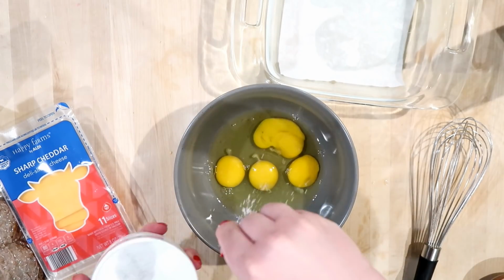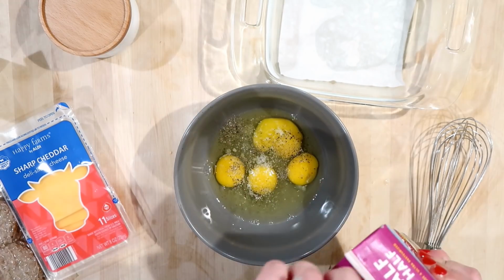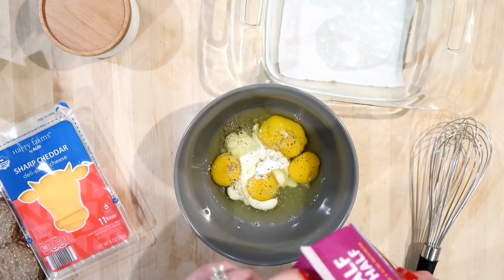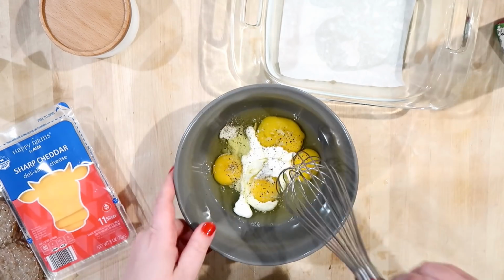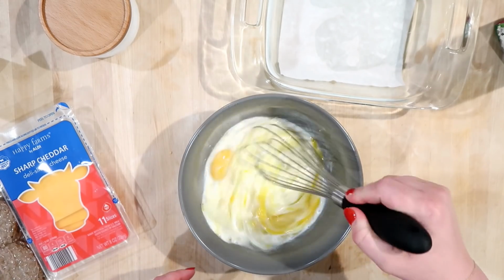All right, so I'm gonna add some salt, pepper, and then just a couple tablespoons of half and half, or you could use milk, or you could probably leave it out, and then I'm gonna give this a whisk.